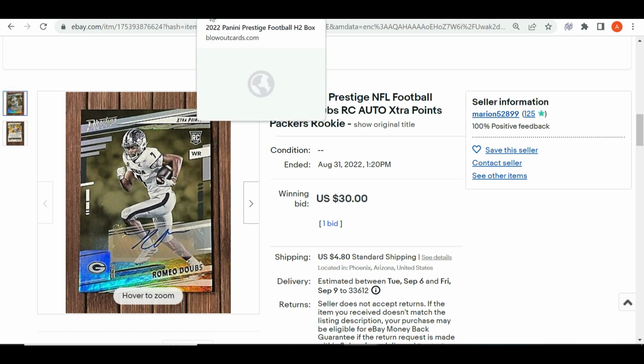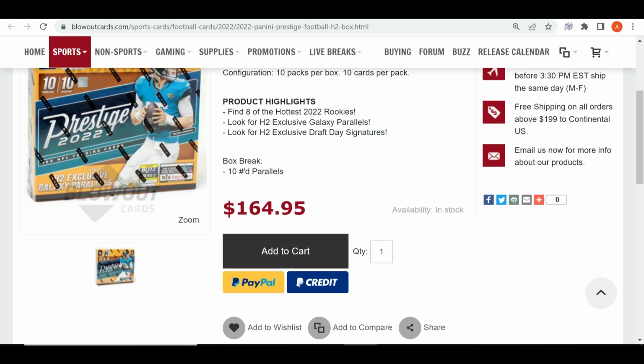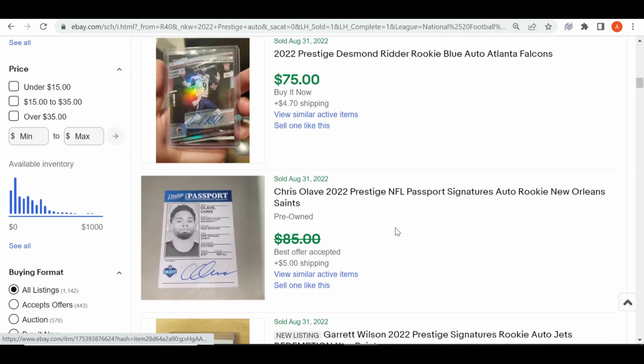So if we look at the Prestige hobby boxes, this is an H2 box, so this is not the main hobby box. This is going to have a couple exclusive Galaxy parallels, which have some fancy design in the background. This one's going to have 100 cards in it. I think your hit rate's going to be even lower in this one for autograph cards. It doesn't even look like it guarantees any autographs, doesn't mention any autographs anywhere. So for 165, definitely fading the box altogether.